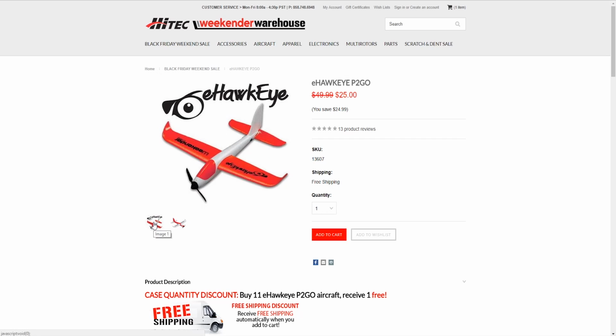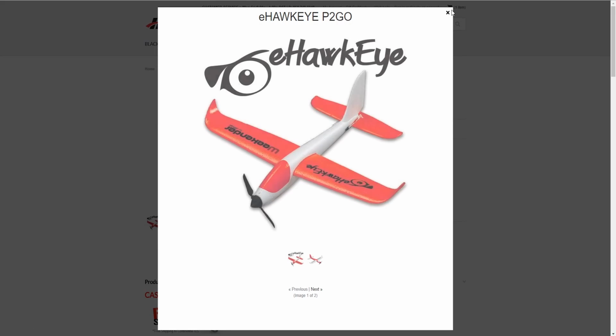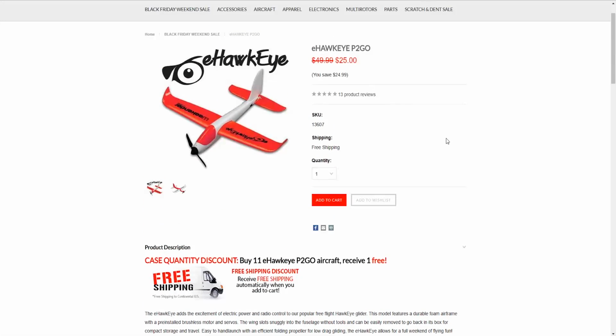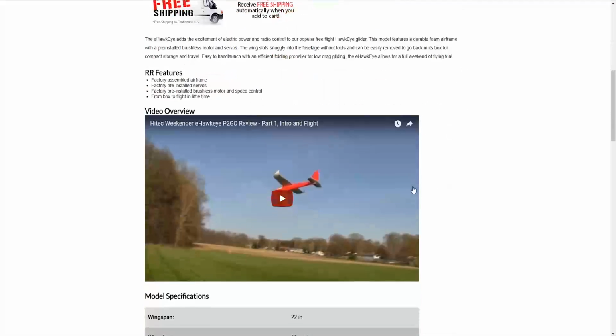At the event, at Flight Fest West, they were selling the Zipper for $25, which is a crazy steal. Normally it sells for $100. And then they were selling the E-Hawkeye for $20, which was also a killer deal. They ran out of the E-Hawkeye, and they were also out of the Zipper, but I got it at a special circumstance. So now it's back to a similar sale for $25. At the event it was $20, but $25 here, free shipping to anywhere in the United States.